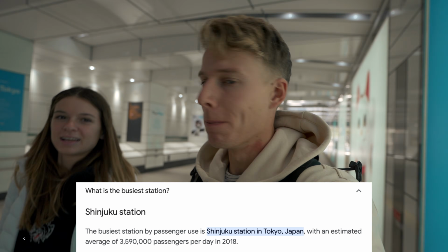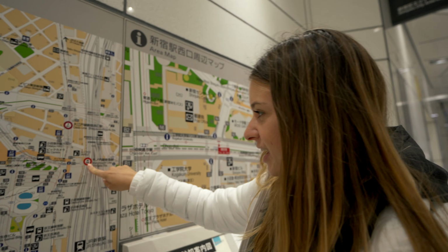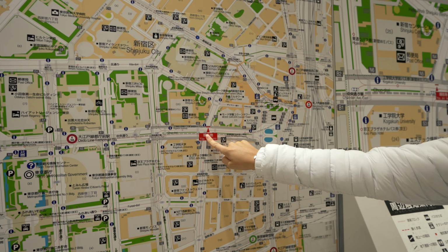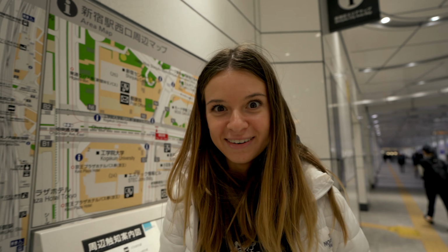So we have just entered Shinjuku station, and this is potentially the world's busiest station. So this could be quite chaotic. There are 200 exits, so if you're gonna meet someone here, make sure you choose the right exit because there's 200. We're just walking through this long corridor to the main bit now. So here is the actual station, like the main bit where the trains are, and we're all the way here, and we're still in the station. We have like all of this underground passageway.